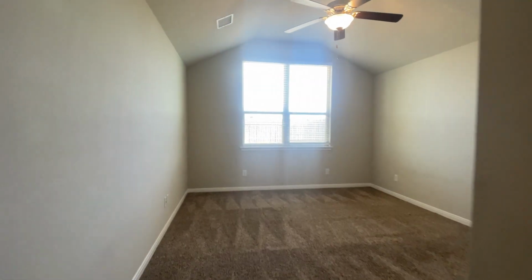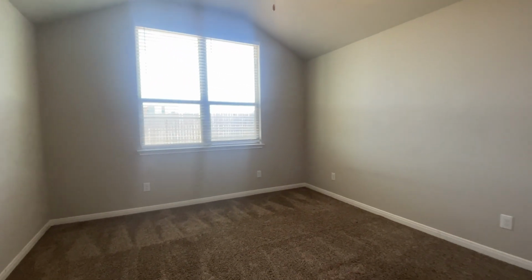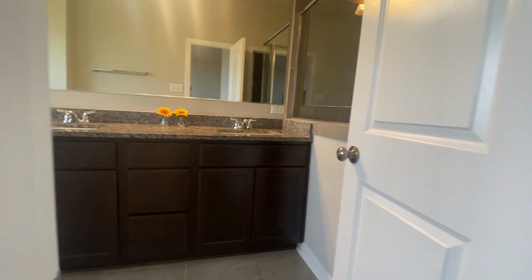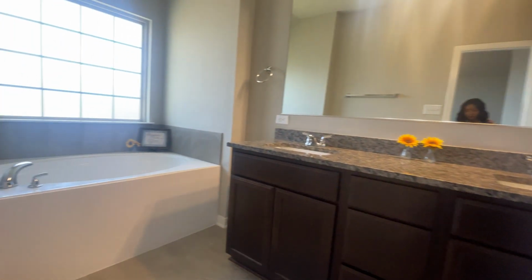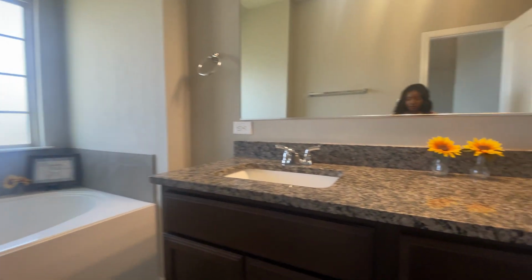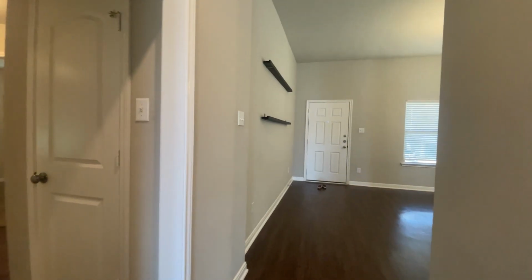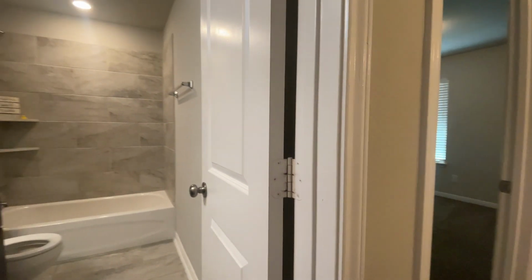Let's take a quick look at the primary bedroom. Nice, spacious bedroom, high ceilings. This one has dual vanity sinks as well as a separate shower and tub. Then we'll take a quick sneak peek at the secondary bedrooms, and we'll continue on talking about how much it really costs to live here in Killeen. I love this kitchen space. It has a nice tile backsplash, and they left some shelving here for you. You've got your second bathroom here, your other two bedrooms, your garage, and your laundry room.